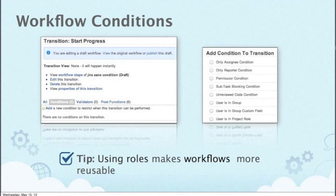So there are a number of different ways that we can apply conditions. We have specialized roles like assignee and reporter. We also have the more generic project role itself. So again, by default, you have users, developers, and administrators. So we can say the user must be in the project role of developer in order to execute this transition. This screenshot of the start progress transition is actually a modified version of the default JIRA workflow.